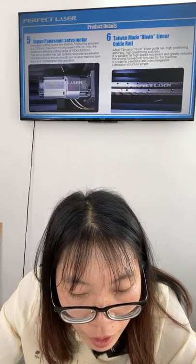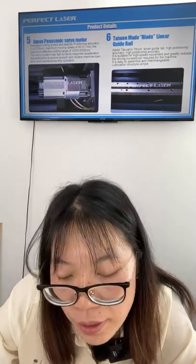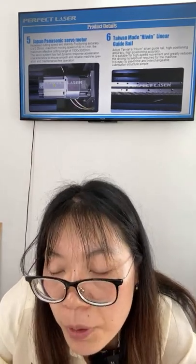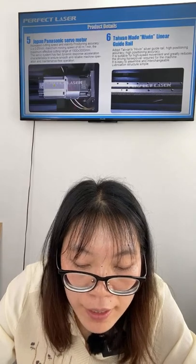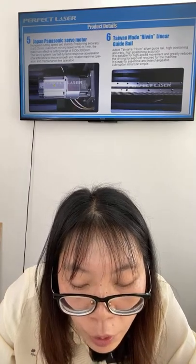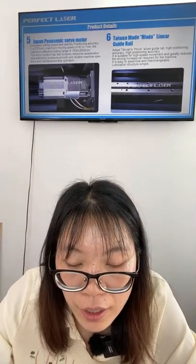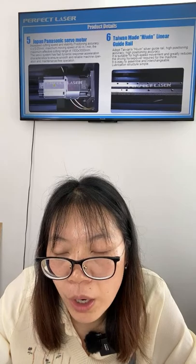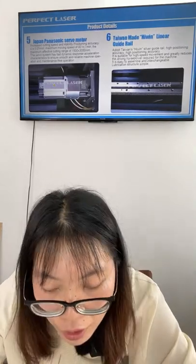Number five is the Japan Panasonic servo mantle and driver. It increases the cutting speed and stability, and the servo system has a fast dynamic response and accuracy. It will ensure smooth and reliable cutting operation, keep high precision, and maintenance-free operation. Very good.